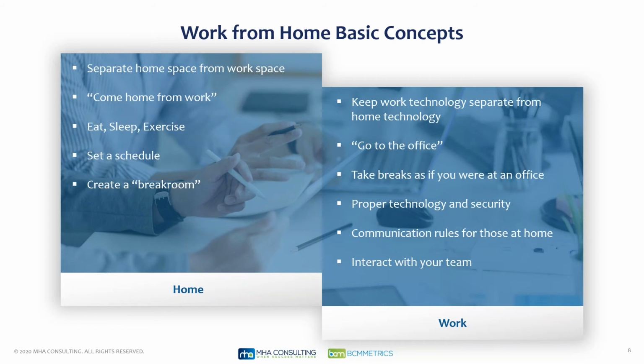And then from a work perspective, making sure that our technology is different, right? There's home technology and there's work technology. And in today's world, it probably makes a lot of sense to potentially keep those separate where possible. At least whether it's logically, virtually, or even if it's physical. But understanding that work is work and home is home, and we'll talk about some of the risks there. Again, that opposite idea of go to the office versus coming home, right? I'm going to work. I'm going to do that. Kind of break that mindset sometimes is helpful. Again, taking breaks, we talked about that. The proper technology and security and making sure that's always being reviewed and updated.